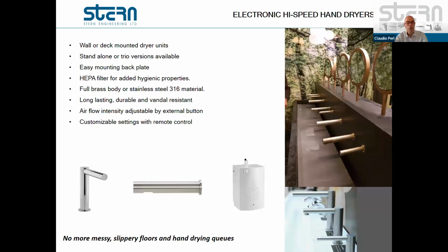Hand dryers, as I explained before, these are the 2 options we have available. As you can see, the white rectangular picture on the slide is the motor. The motor has on the top of it a little key that you can use to adjust, let's say, the airflow intensity. This is a great feature because with this you can reduce the noise in public bathrooms, and it's ideal for that. So this is something that we find very handy in public installations.